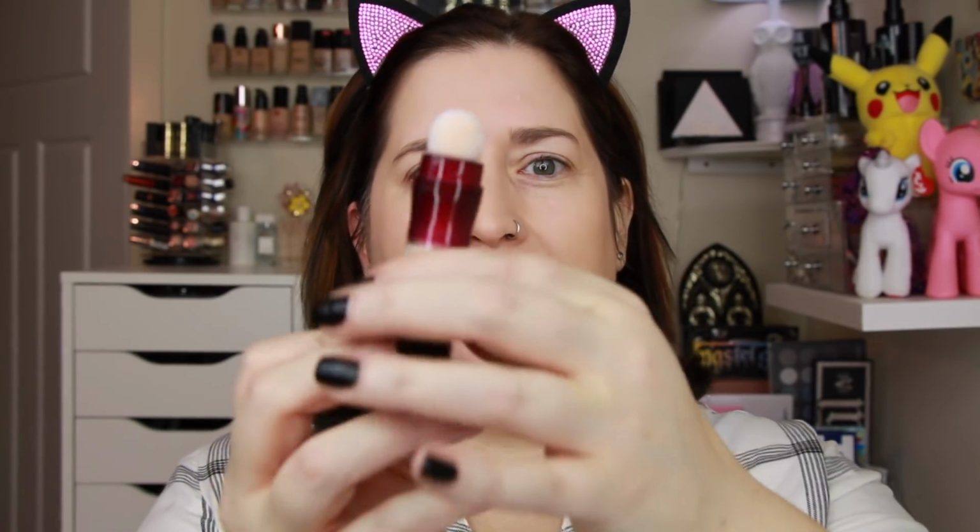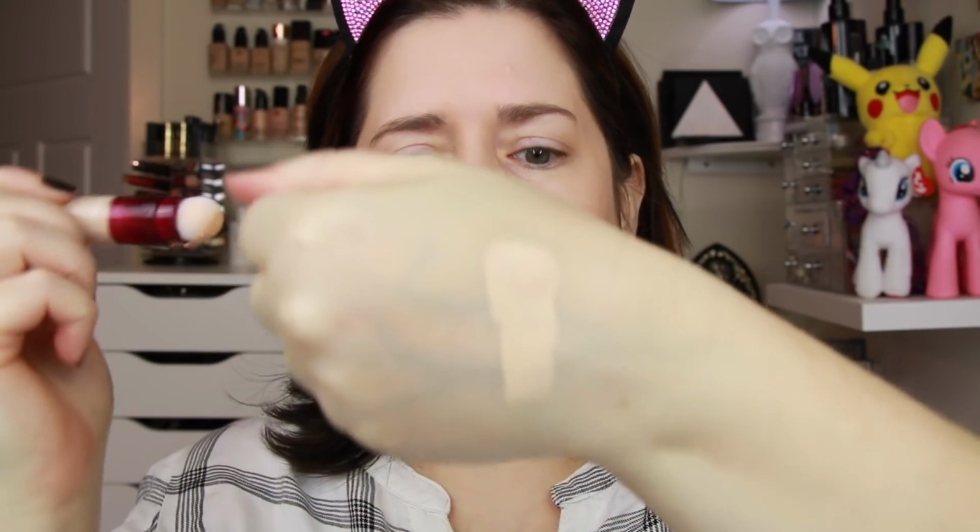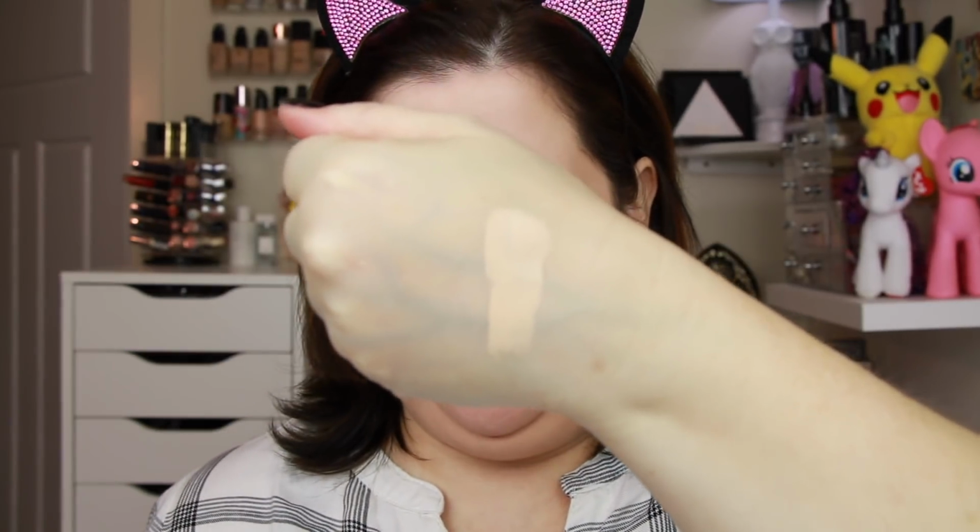Let's check out this new Age Rewind. So this is the new lightest shade, Ivory. Nice. Let's swatch it against the previous lightest shade, which was Fair.